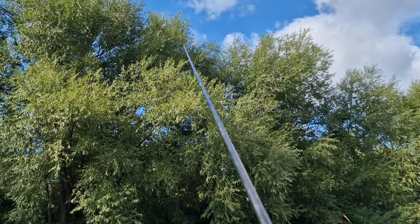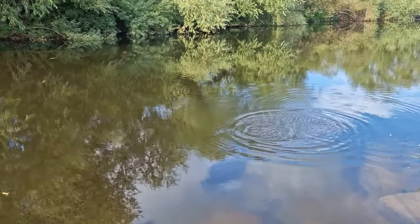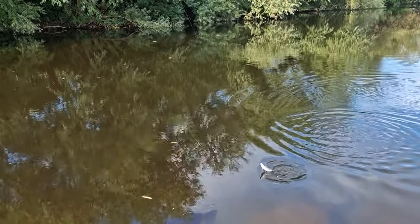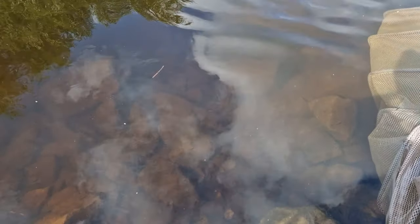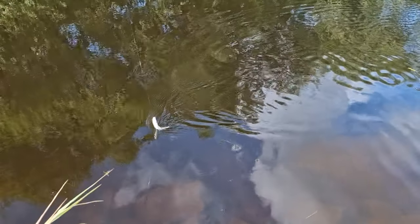So I thought with that sun coming up it might just kill the sport a bit, and it has slowed down slightly, but just starting to get one or two fish, and you can see there the margins are absolutely alive with fry. The river is most definitely in good health.